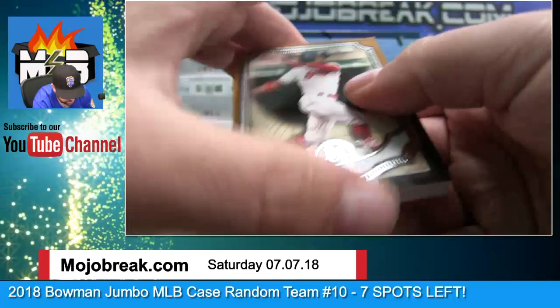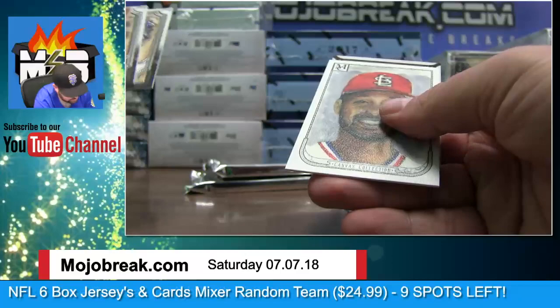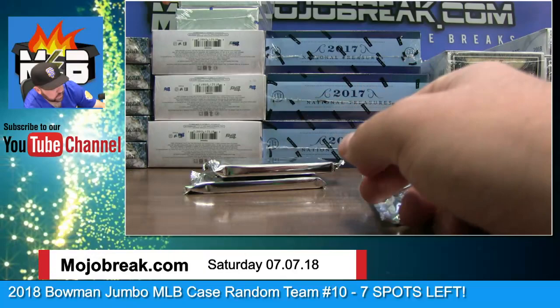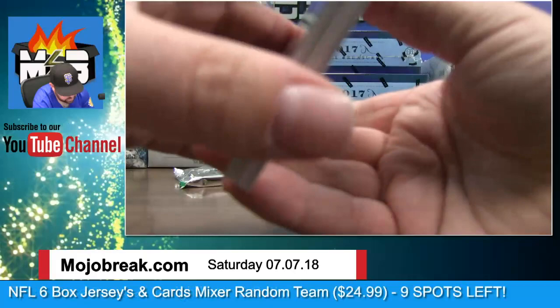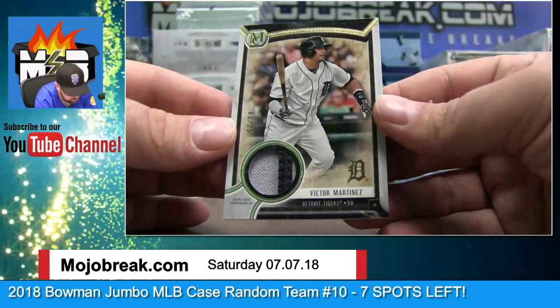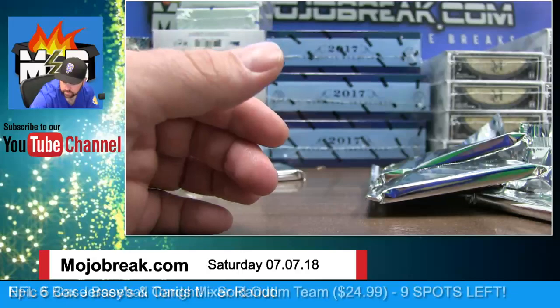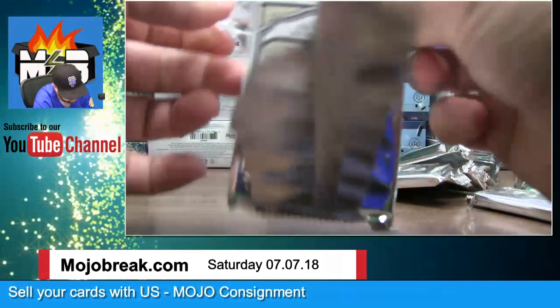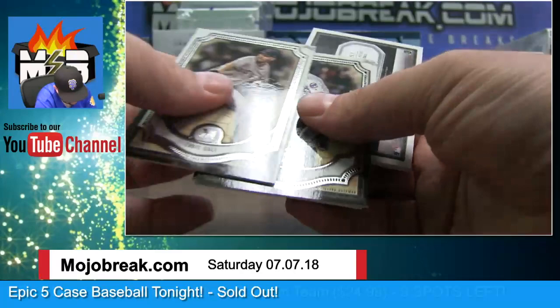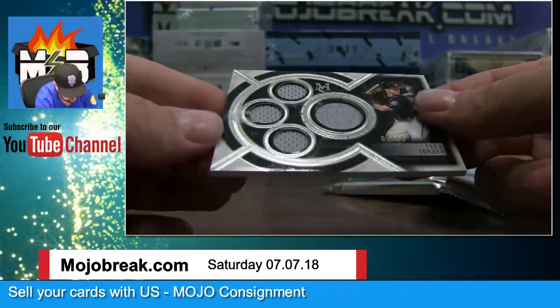Lindor, Braun, Schwarber, and Greg Bird, jersey and bat with a pinstripe, /299 Yankees. Who's in the lead, Yankees? Red Sox? Pirates, Blue Jays have three hits, Yankees have three hits, and the Red Sox have three hits. Tanaka /150. Devers, rookie, Thomas, Clemente, and Victor Martinez, prime /25 for the Tigers, V-Mart. A passer, Tigers, Rays. $59.99, Donnie Baseball, Chris Sale, Javi Baez, Babe Ruth, and Trea Turner, who had a fabulous game the other night, $67.99, Nationals.